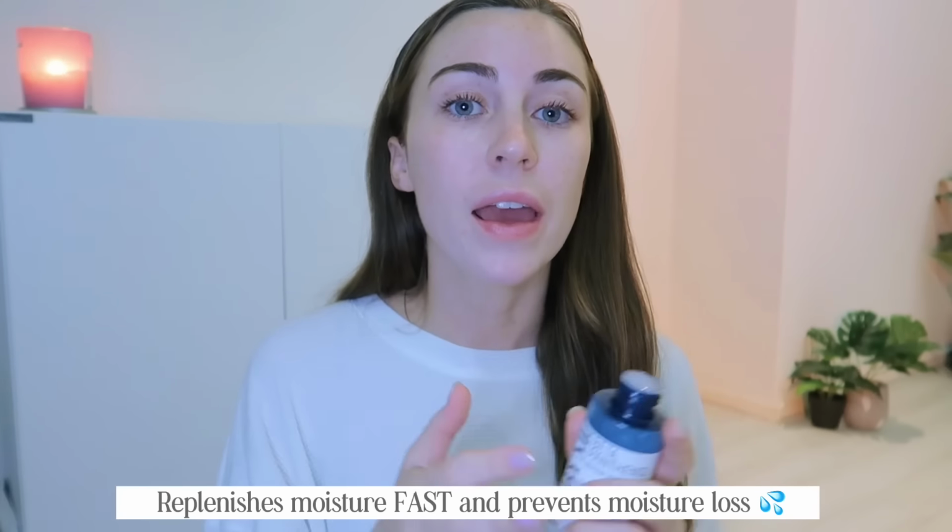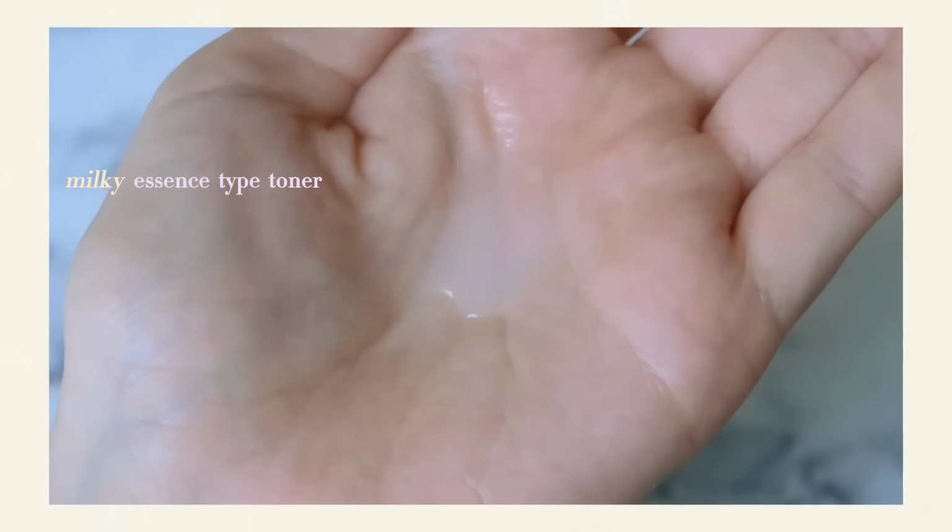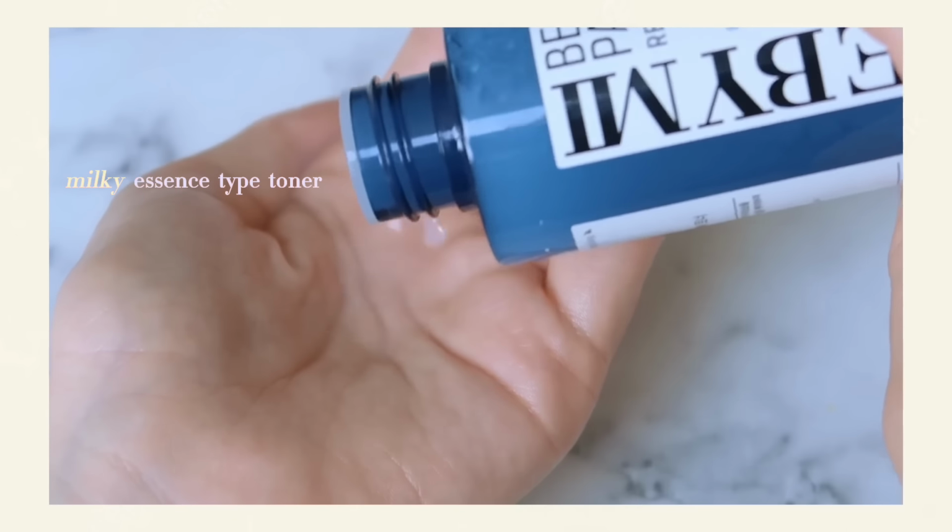But when you put this on, it gives your skin so much moisture, and I can't even explain how much I love the formula of this. It's kind of like a little bit milky in a way. When you apply it, it absorbs really nicely into the skin. So I'll usually just tap it on like this, and then within just a few seconds I can actually feel my skin absorbing all of the product.